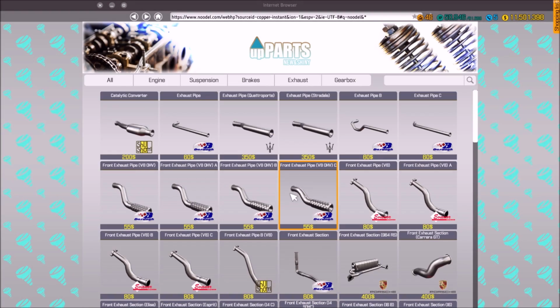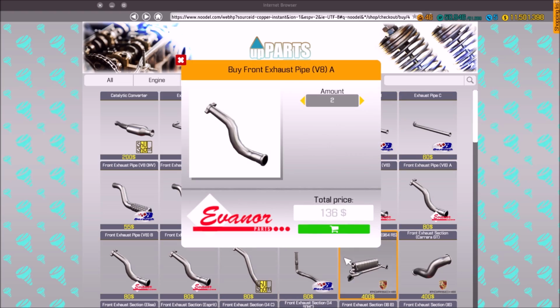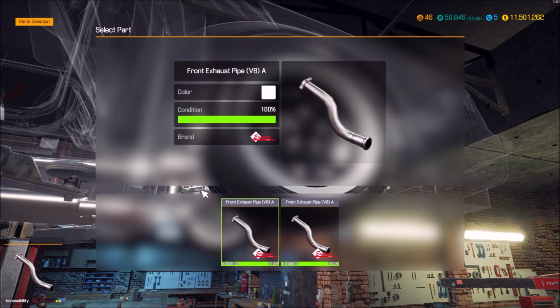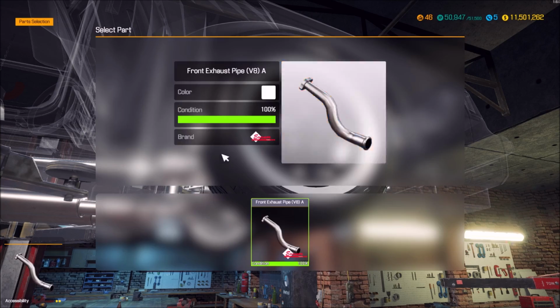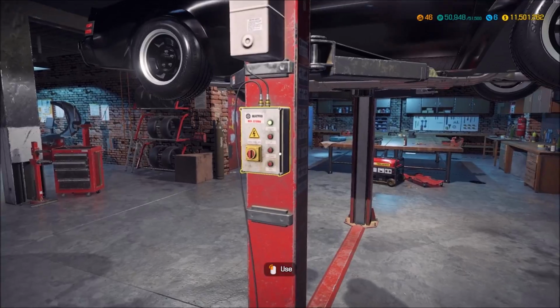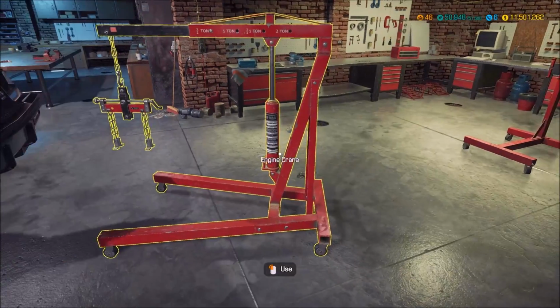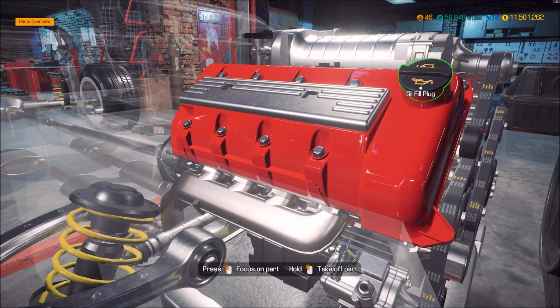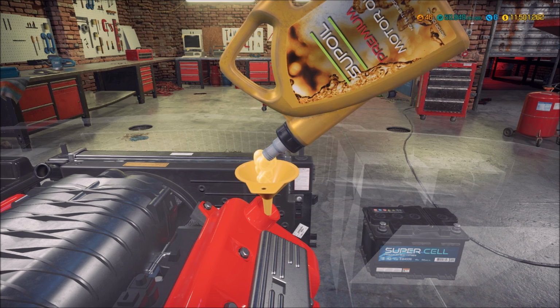Now I need to drop down exhaust A's. I need 2 of those. Thank you. Yeah, because those come down quite the distance, man. Holy cow. I think I've got everything up underneath. Okay. Let's go ahead and send you to wherever you belong. Put some oil in you. Premium motor oil. Alright.